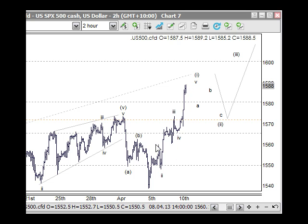We've got our 5 little wave structure moving up through here, and we're looking for 5 waves in this little structure. That's not quite finished yet, but once it is, 5 waves to make wave 1, just above the 1590 here, then we should see an A and a B and a C wave from that point as a wave 2, and then further upside from that point.